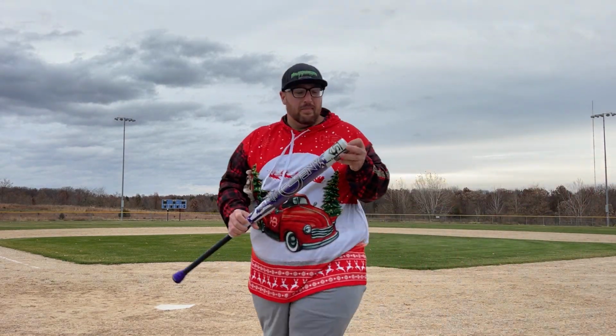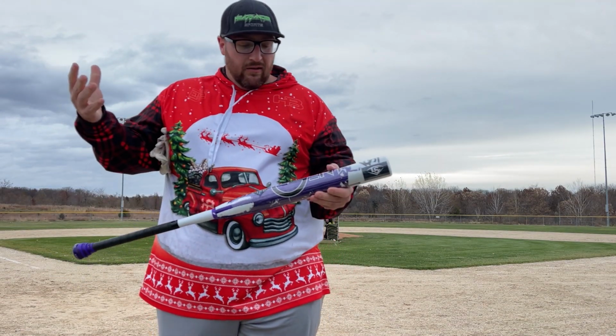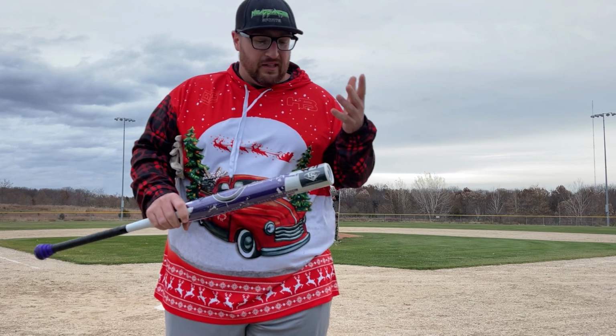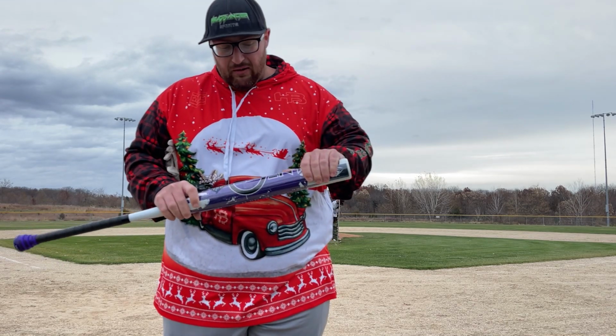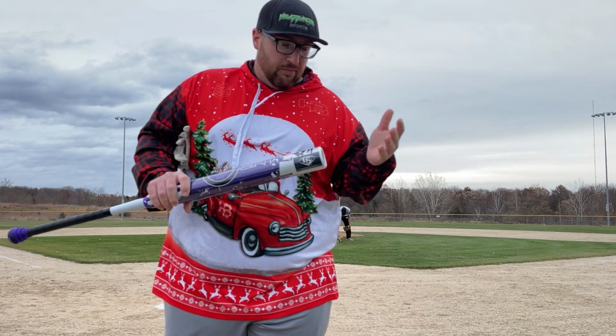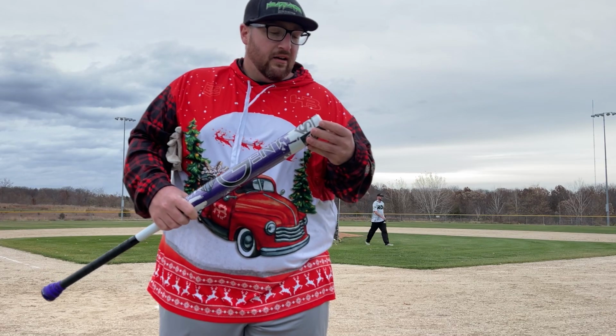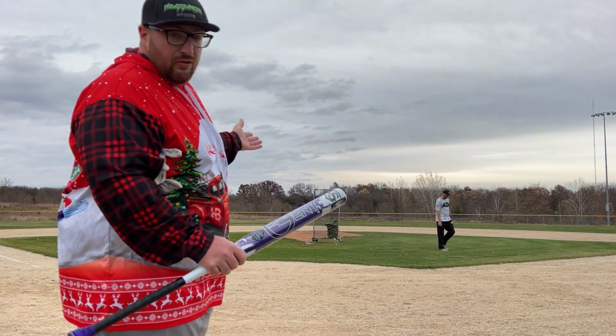What's up, kids and coaches? BP Hero checking back in. Got the Louisville Slugger Geny. This is the first, and I'm pretty excited to be swinging this thing. It's a 14-inch barrel. This is new for Louisville. Never before seen. Big shout out to Frank Henry for getting us this early so we could check it out for you guys. Hitting a mix of 52s and 44s for this thing.